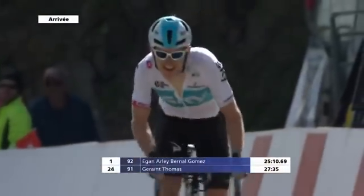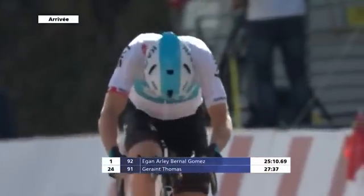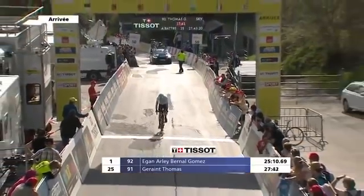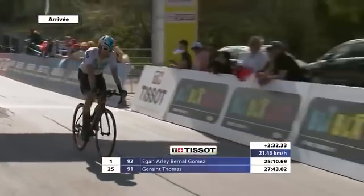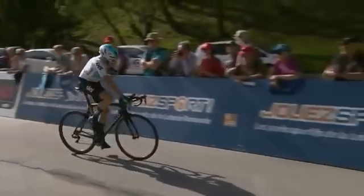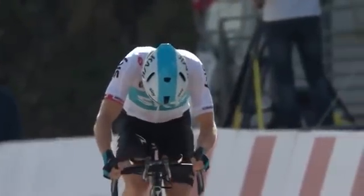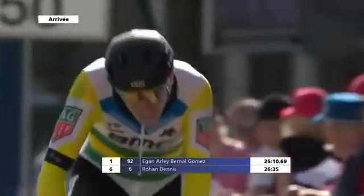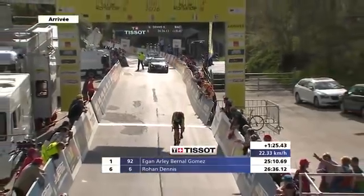But Geraint Thomas is no longer one of the big favourites for this race. He should be riding now at the service of his teammate Egan Bernal. Bernal set to win the stage. Thomas finishing well down in 25th place. Rohan Dennis will be the next across. Dennis across in 6th place.